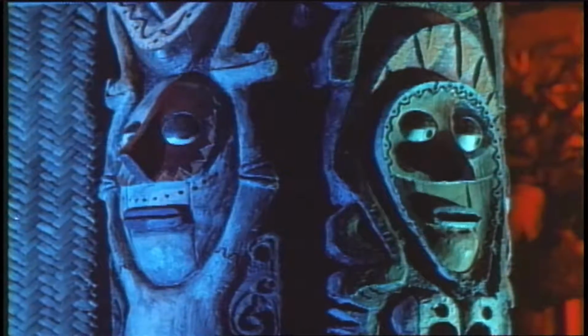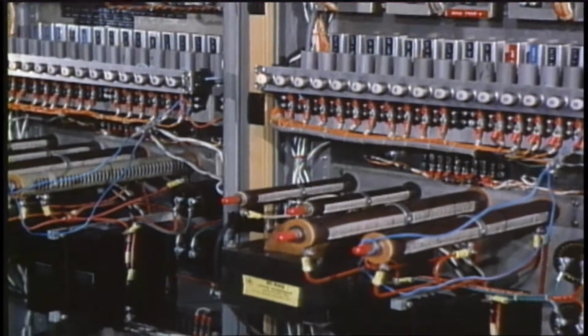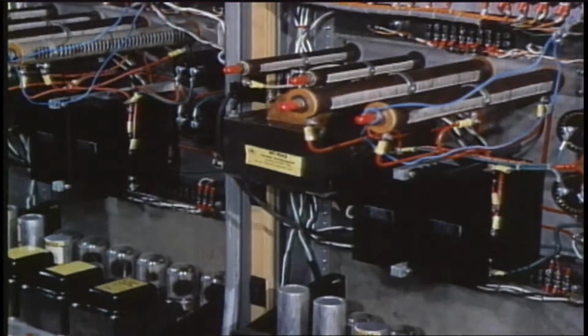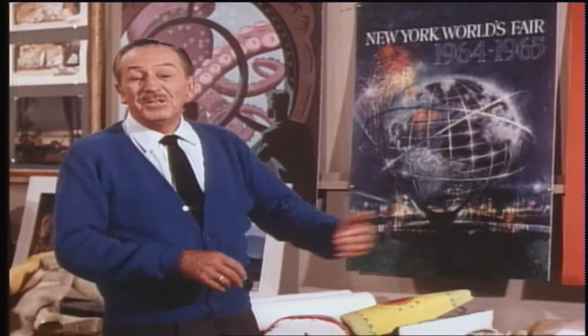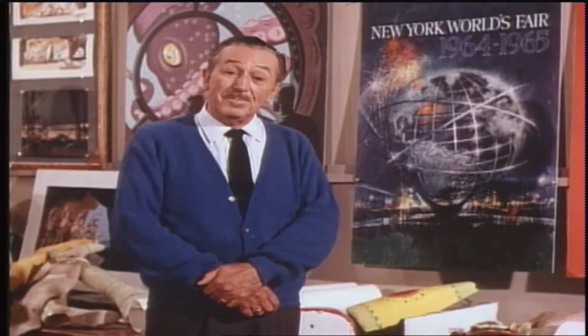The Tiki Room was a huge success, and it would pave the way for the next generation of audio animatronics figures. Walt Disney was developing the 1964 World's Fair and started to use some space technology that was being developed to control hydraulic systems to make the figures move. The New York Exposition of 1964 is the greatest World's Fair of all times.